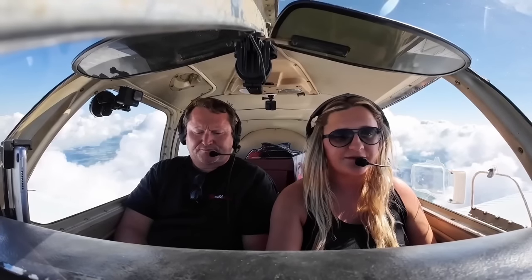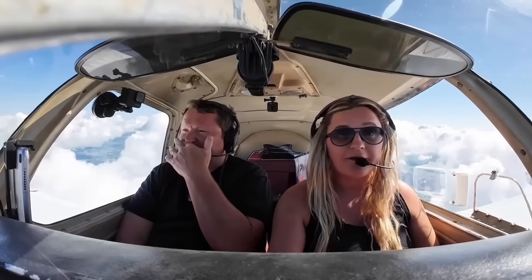Burning less gas, and that little beep sound just means that we have 1,000 feet to go until we level off at our selected altitude, which is 8,000.